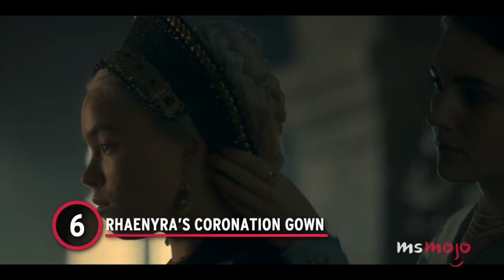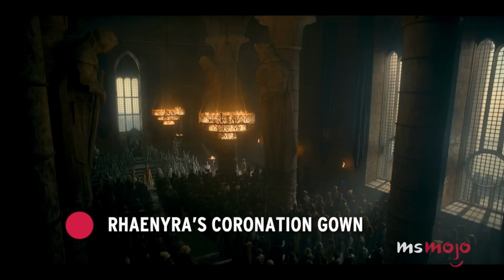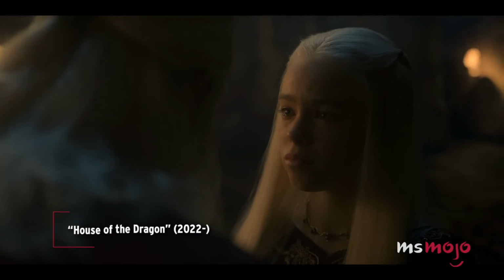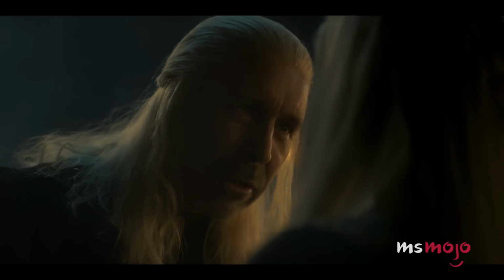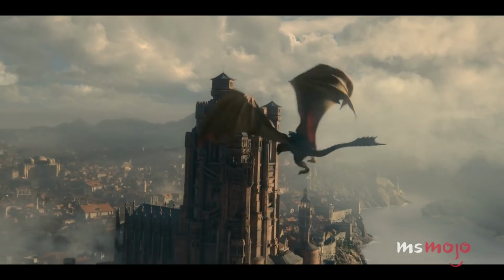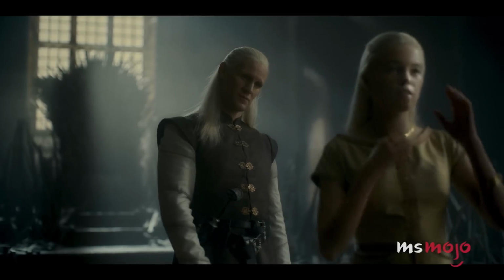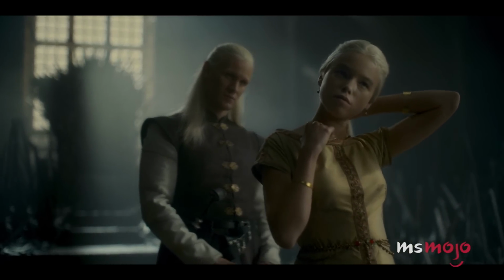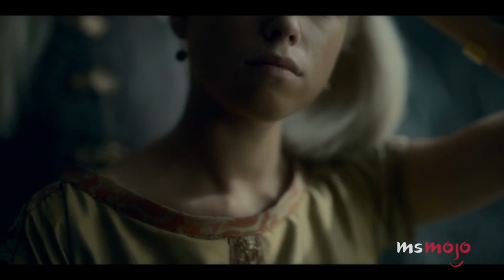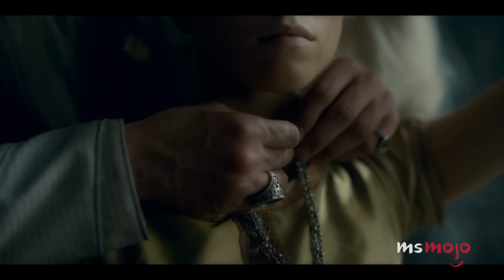Number 6. Rhaenyra's coronation gown. This is no trivial gesture, Rhaenyra. Dragon's saddle is one thing, but the Iron Throne is the most dangerous seat in the realm. House of the Dragon is set hundreds of years earlier than Game of Thrones. This gives new head costume designer Janit Tamim the challenge of creating a Westerosi way of dressing that feels as if it's from another era.